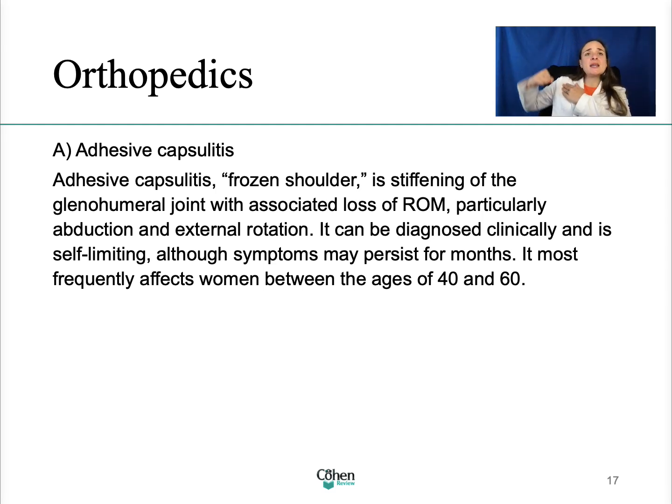Now, capsulitis in regards to the shoulder, so it's a sticky shoulder, it's hard to move, and I want you to associate that with diabetes, hence the question which described the lady having diabetes. This is also known as your frozen shoulder. So again, finding ways and associations of things, trying to make it as easy as possible for you to remember things. That is my style of teaching. And this is what students say works very well for them when they're studying for the boards.